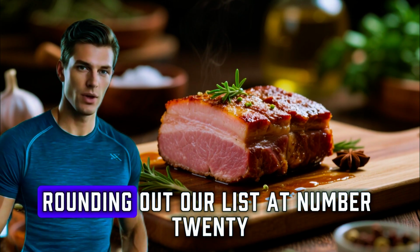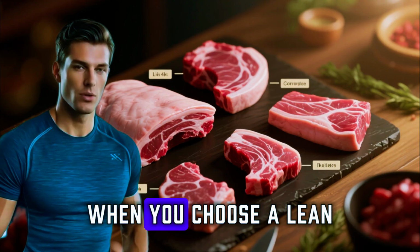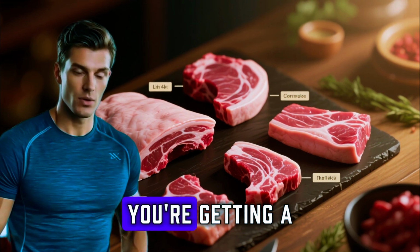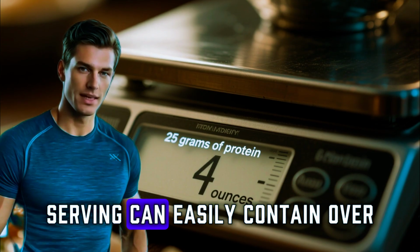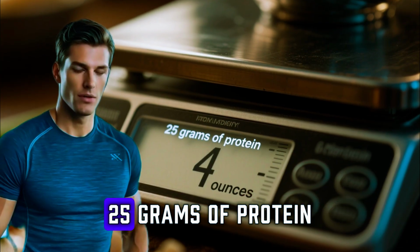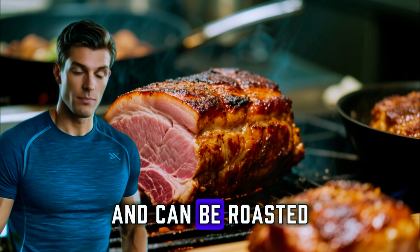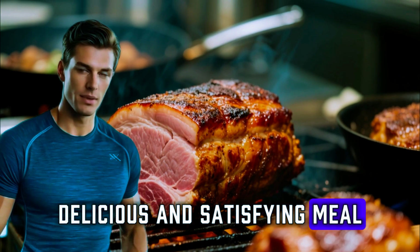And finally, rounding out our list at number 20 is pork loin. When you choose a lean cut like pork tenderloin or a center-cut loin chop, you're getting a fantastic source of protein. A 4-ounce serving can easily contain over 25 grams of protein. It's juicy, flavorful, and can be roasted, grilled, or pan-seared for a delicious and satisfying meal.